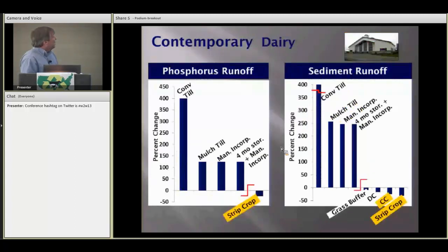If we look at the dairy farm, again, if we look at increasing the amount of tillage, of course, that's going to increase the phosphorus runoff. Use of strip cropping here did create a small reduction in sediment runoff. A lot of the same trends. Here we did find the grass buffer showed up as just a little bit of benefit, along with cover cropping and double cropping.